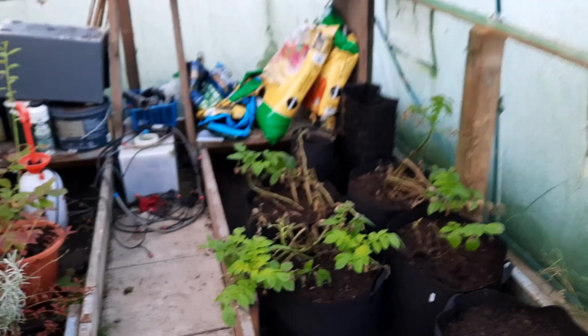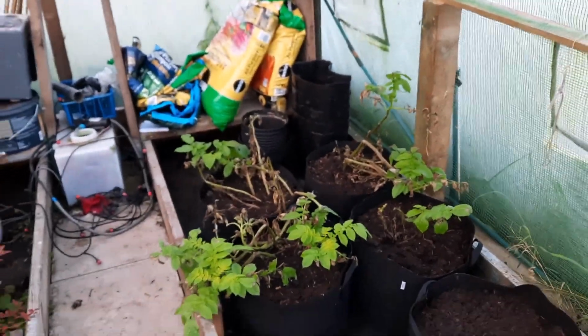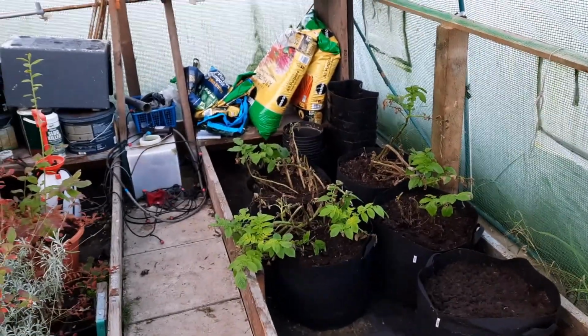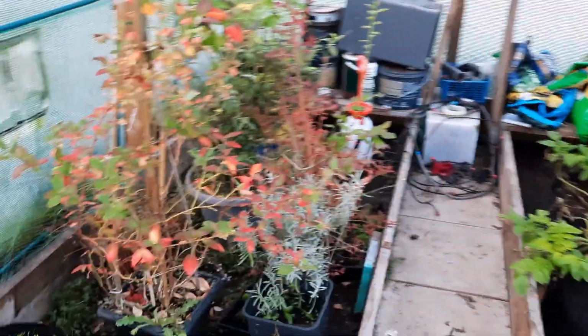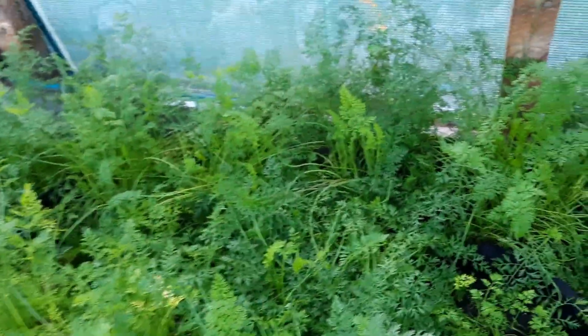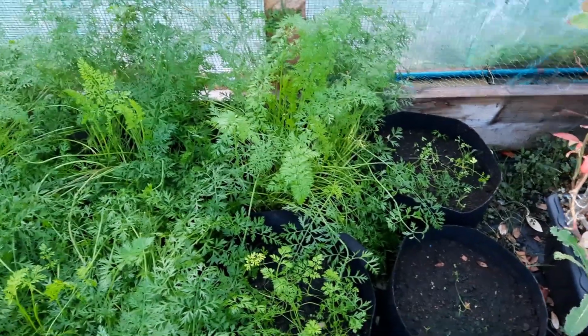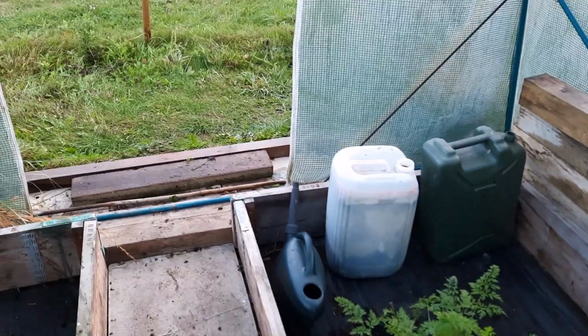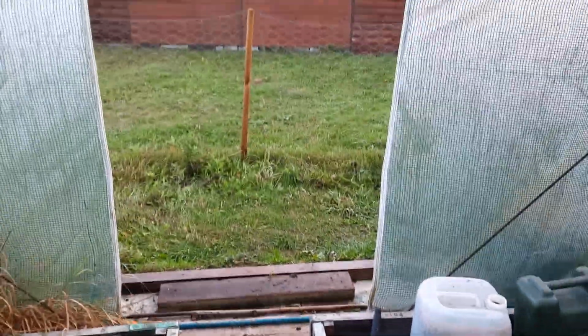So hopefully these potatoes will come on, and we'll be able to experiment later in the year with growing some more, and it'll just help these carrots to come along. They do need a bit more growing, and we've still got some little baby ones still growing out for hopefully see me through the rest of the year.